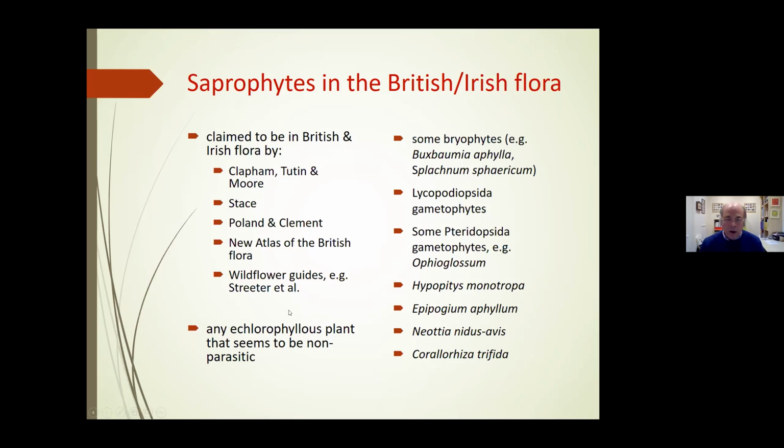But basically, things which are claimed to be saprophytes seem to be any plant that lacks chlorophyll that is also not parasitic. So non-parasitic, non-photosynthetic plants have had this blanket epithet of saprophytes put on them. And some examples which have been claimed to be saprophytes are a couple of mosses, Buxbaumia aphylla and Sphagnum sphaericum, we'll come to those in a minute.